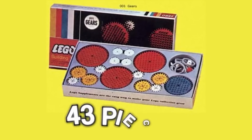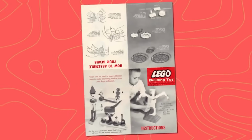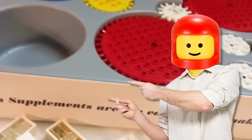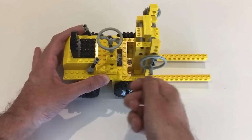The set only featured 43 pieces. However, it's the details that made the set so special. It sold for about $5 back then, which in today's money would be a little under $50. The interconnected gears and wheels made this set one of the most technical sets Lego had released at the time, although the standard wasn't that high back then.